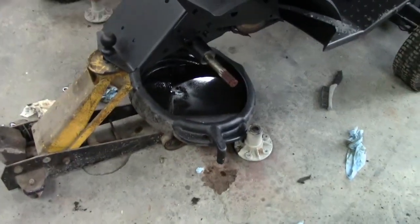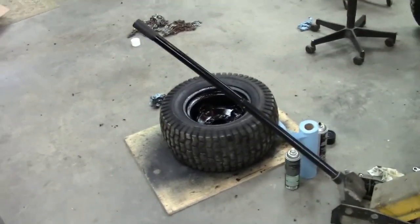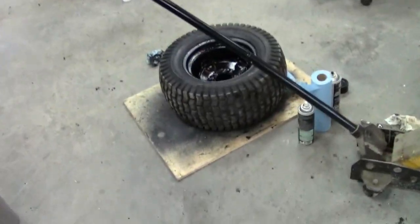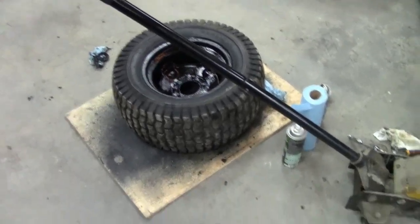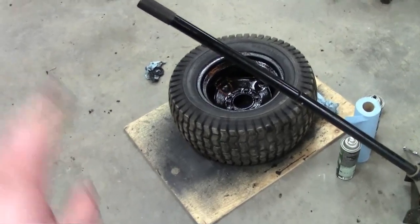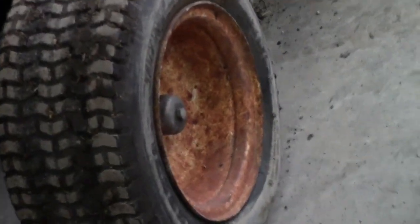Gonna let it drain for a little bit longer, probably until it dries. I still got to paint the other rim. I just gave it a quick steel wire brush, then took a good scrubby to it, greased it, good enough. I'm not too worried about those rims. I can always sandblast them and redo them. You can see they are pretty rusty.